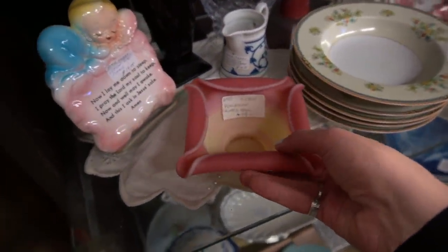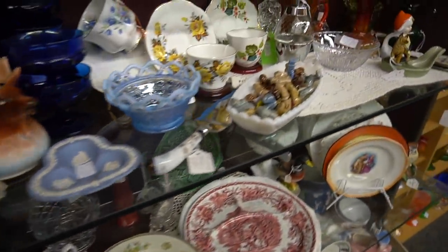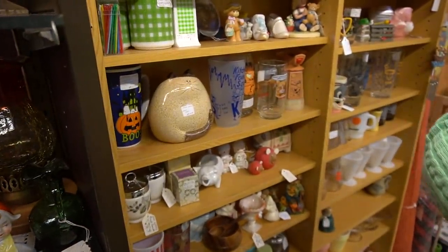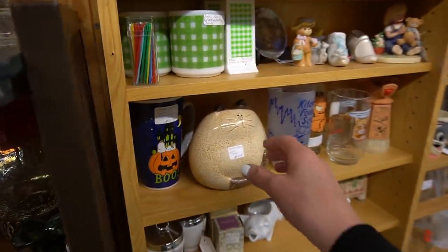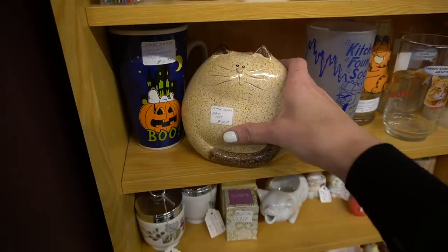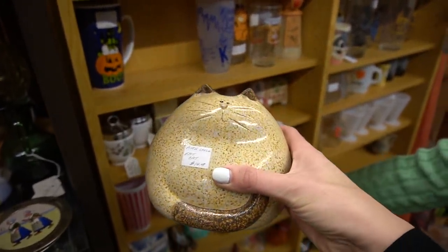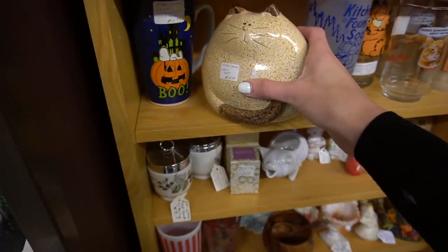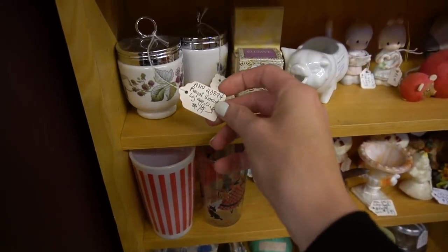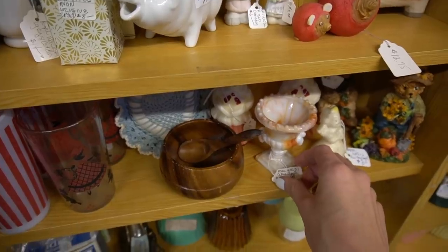This is a Burmese glass dish. I suspect it is the base to a fairy lamp. We've got some Wade Whimsies and a fat cat. Of course, Dagny spotted the fat cat. I kind of liked it, and I liked the speckled glaze on it. I did turn it over to see if there were any markings, and there was a little bit of residue from a sticker, so I did pass on the fat cat, but I did like it. Got some egg coddlers there, and an agate urn.